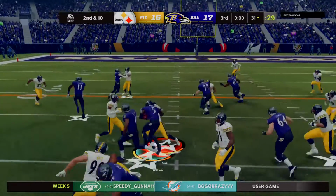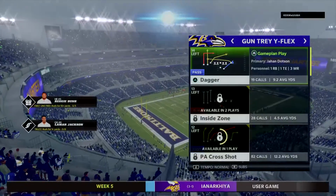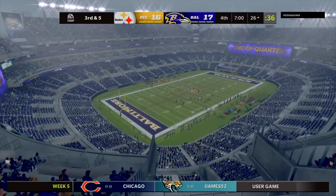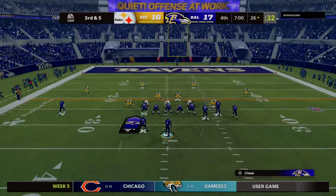And they'll run on the inside handoff. And he'll go down, and that will do it for the 3rd quarter of action. So they'll get a little extra time to come up with his 3rd down play as we've played 3 quarters. This is the National Football League on EA Sports.